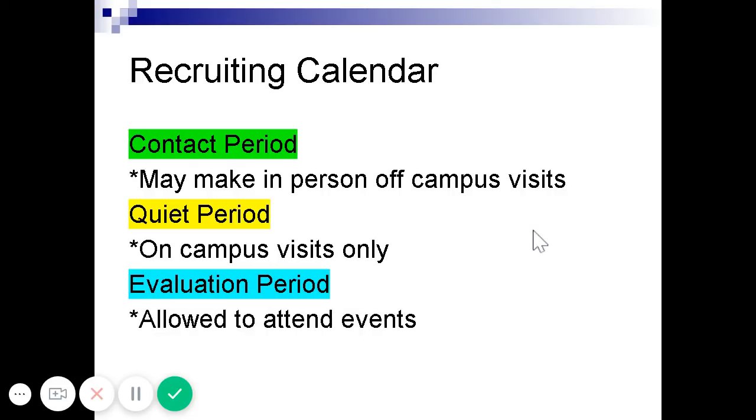The evaluation period, they're allowed to come to your games or anything else, but they may not be allowed to talk to you, right? Unless it's a contact period. I've heard of people getting upset that a coach came to their game, but they didn't even talk to them. Well, the reason they didn't talk to them is because they weren't allowed through the NCAA's rules. It's a lot of crazy rules that the NCAA has to promote fairness, I guess. Somebody's complaining, other people have a leg up. So, they're not allowed to talk to you sometimes. They can talk to the coach, but they can't say a word to the student at a game. It's crazy. And then there's the dead period. There's no contact at all. Recruiting does not happen during the dead period.